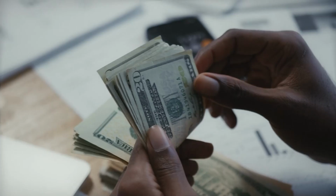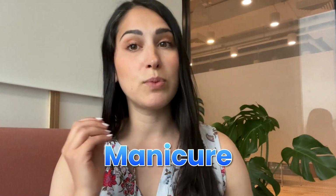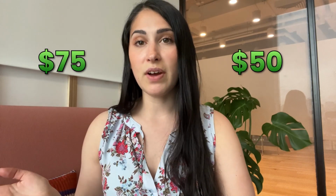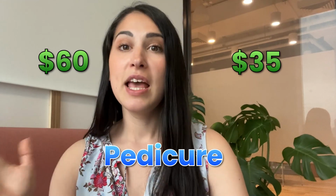This side hustle requires a minor investment in some basic tools and nail polish, but it can be very lucrative, especially if you're not paying rent for a salon. Manicure prices could range anywhere from $25 to $75. A basic manicure would cost about $30, but for a more detailed design, you can pay between $50 to $75. Additionally, a pedicure is about $35 to $60. If people want gel polish instead of regular polish, they will likely fall in the middle to high end of these two ranges.